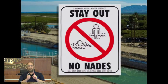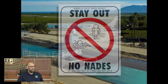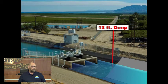So let me just step aside here for just a second and remind you that canals are not to be played around or swum in. Don't swim in the canals. So stay out, no nadar. You see this sign, it's a warning. Stay out, no nadar. No nadar, Spanish means no swimming. The canals are deep, 12 feet deep. I know some of you have probably swum in water deeper than that. But what really makes the canal dangerous is the current, the way the water moves.